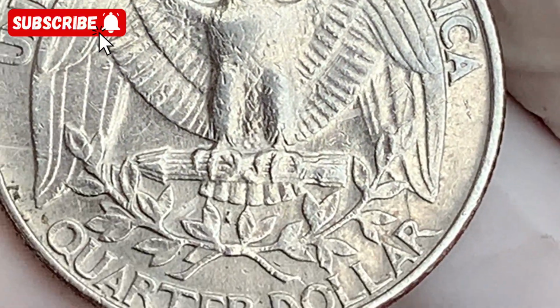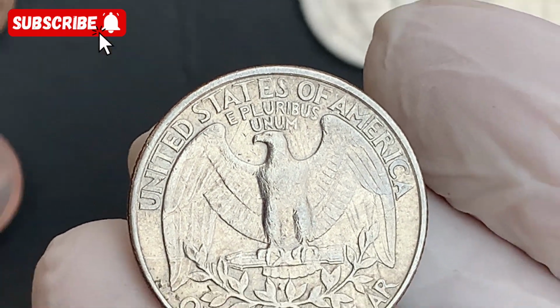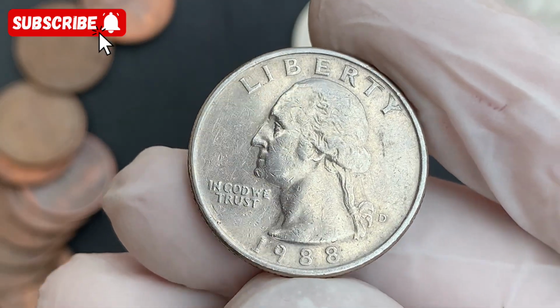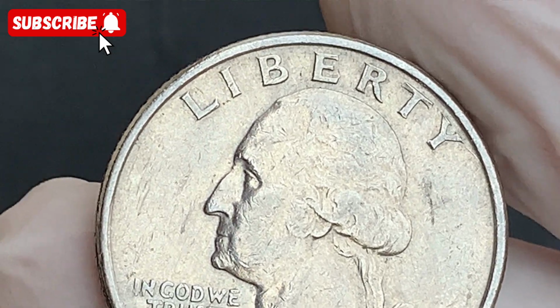Remember that condition dramatically affects value, so handle potential rarities with care. And always seek professional authentication before celebrating your find. There are unfortunately many counterfeit examples of these rare quarters in circulation.